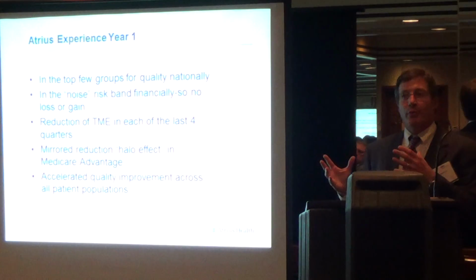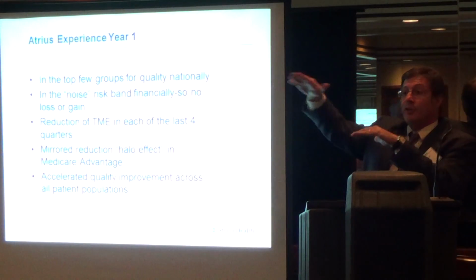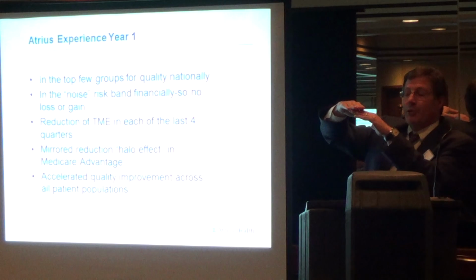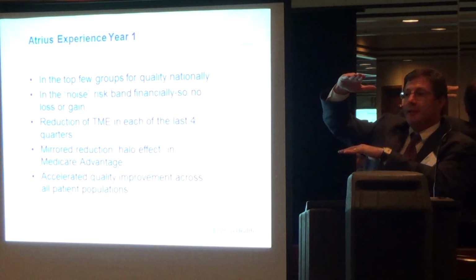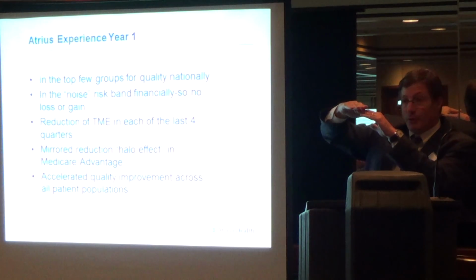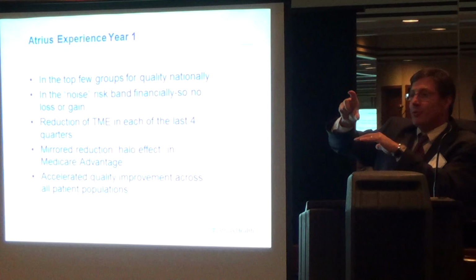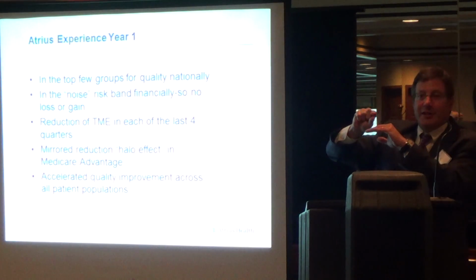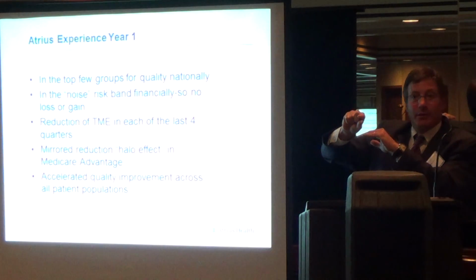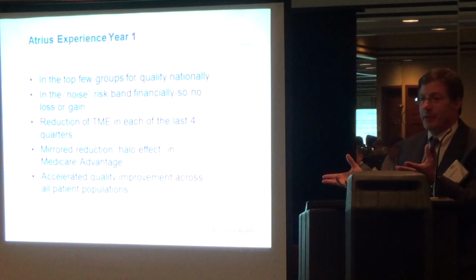And the way the contract works is you have a risk band around what they expect your expense to be. The idea is you have to reduce that by more than 2%, and then based on your quality scores, if you save more than that 2%, you get most of it if your quality scores are really high, and you get very little of that savings if your quality scores are really low. That was the incentive to prevent you from reducing services unnecessarily.